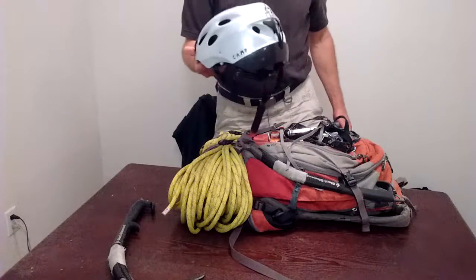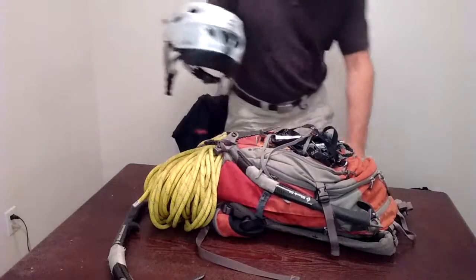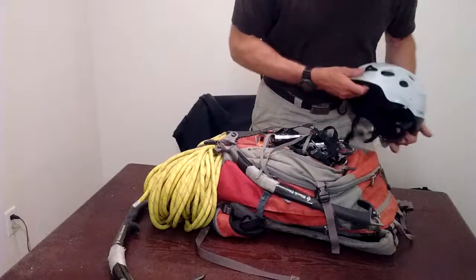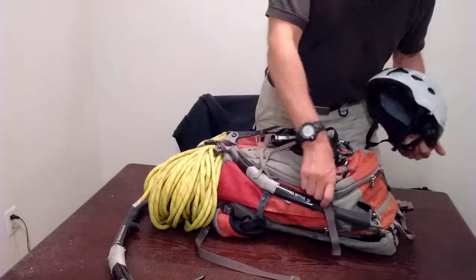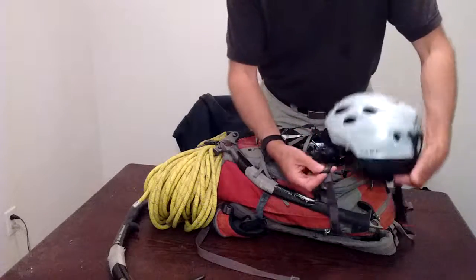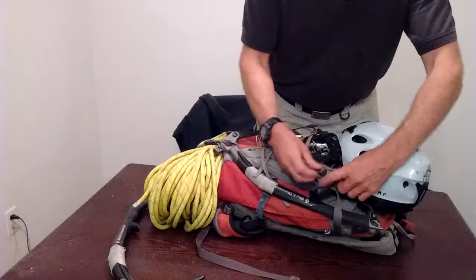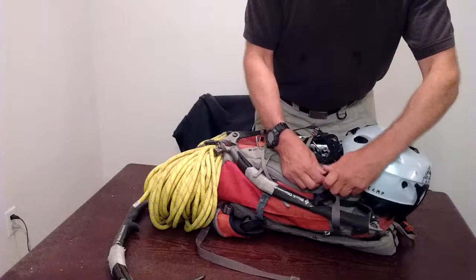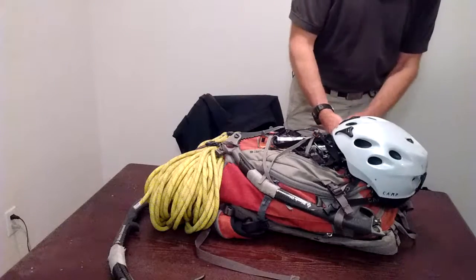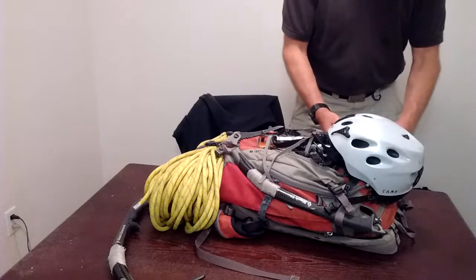Continuing, the helmet, need a helmet for climbing. Don't want to waste space on the inside. That doesn't make any sense. Inside space is precious. So again, I can use these compression straps, and I'll just weave them through the straps on the helmet. And it traps it here. And I've got it tied on nice, tight, and securely.